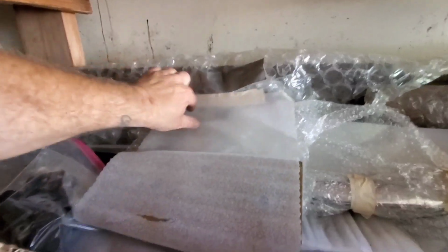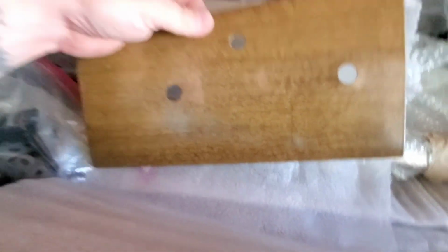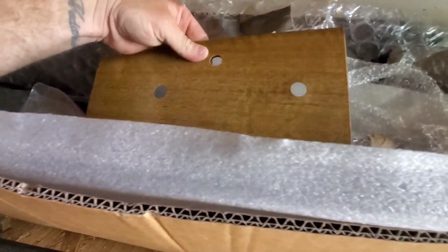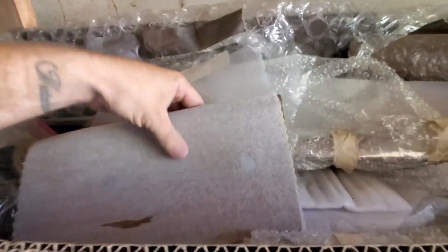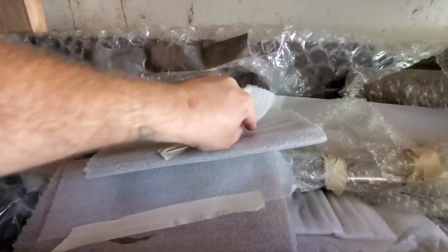Look at this. Original wood. Now that is cool. Yeah. And to match that, do we need the glove box? One of the sides, but there might be here. Oh, here's the other one, Lynn. Look, right here. Here's the other side. So it got both.